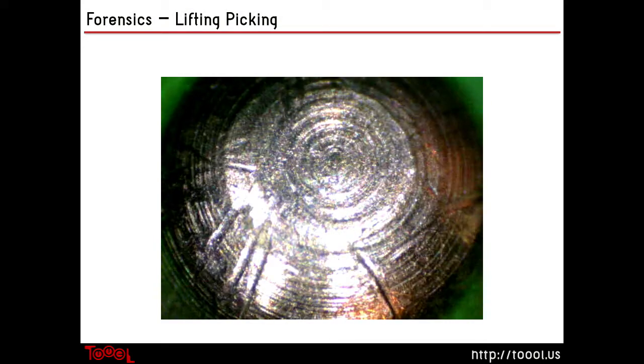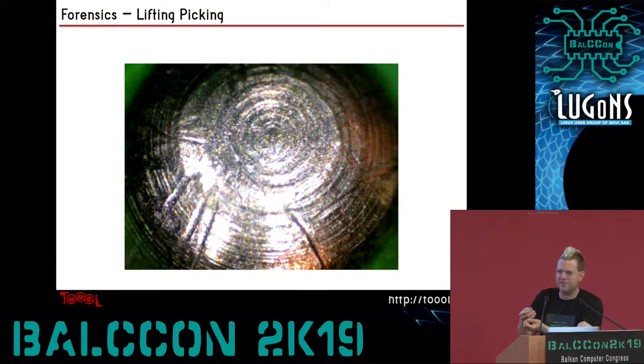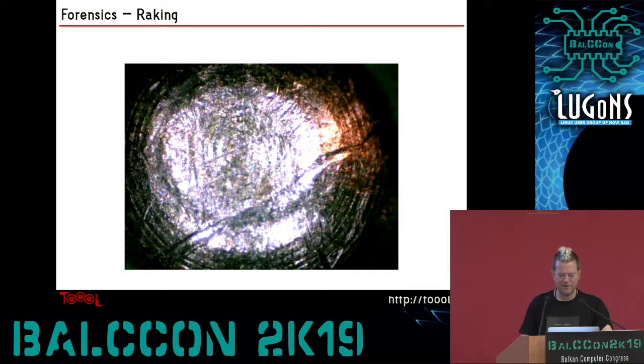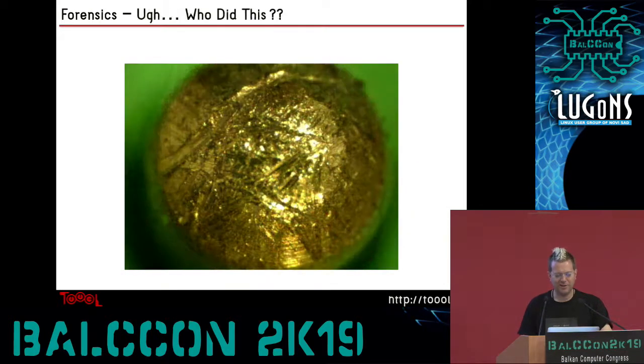So here are some examples of the kinds of marks. And again, this is what I was saying. Every time you pick your lock, you're doing a little bit of damage. And you can see when you're picking, often little tiny flakes of brass come out, because brass is a soft metal. It's easily scratched by the pick. So then you've got marks all the way across the face from a rake, mixed picking there, and this is why you don't want to practice on other people's locks and upset them, because eventually you're really going to wear down the pin, and sooner or later it might not open.